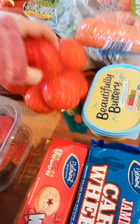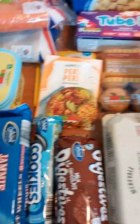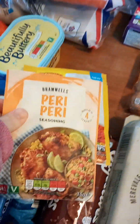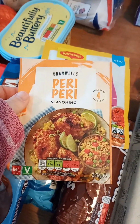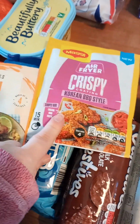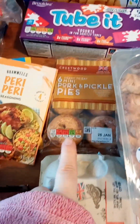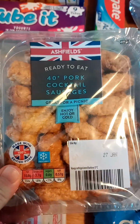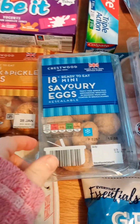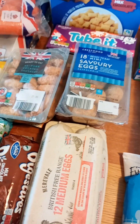We have some oranges. These are the mini easy peelers. We've got a tub of buttery light butter. He's bought some seasoning for the week. He's also picked up some chicken, which I'll show you, so these will go with those. Peri peri seasoning chicken and crispy coating Korean barbecue style. We've got 12 eggs. We got some pork pies. Got pork cocktail sausages and some savoury eggs. Those are for snacks in the week, lunch boxes, just picky bits if we have a salad.